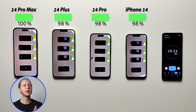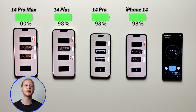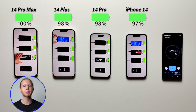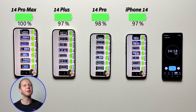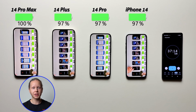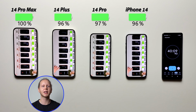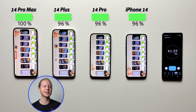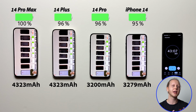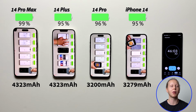Now, spoiler alert, the 14 Pro Max beat the 13 Pro Max, the previous battery champion, in my previous battery test, which I did not expect. It has a slightly smaller battery, and the battery life was already so incredibly good on the 13 Pro Max. I'm very curious to see if the 14 Plus will be able to beat the 14 Pro Max. They're both the exact same size, same display size, and the exact same battery capacity.